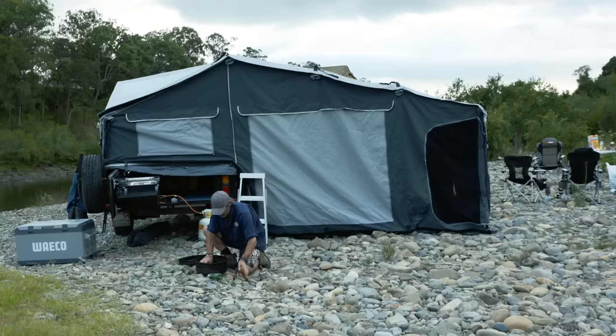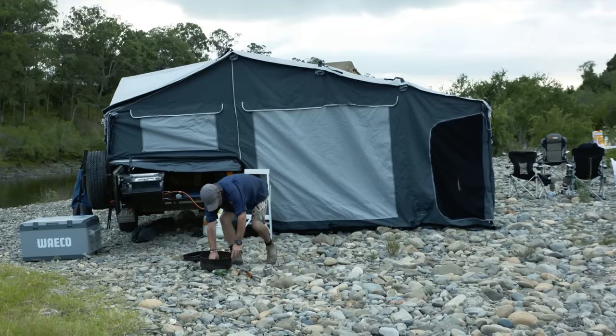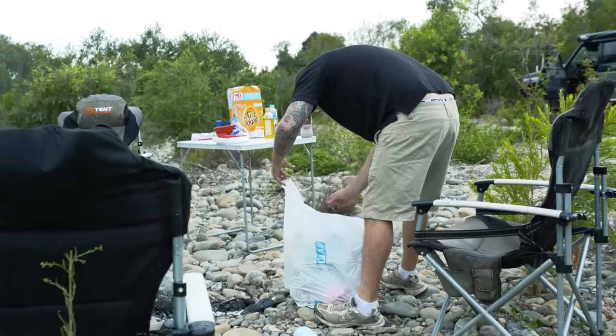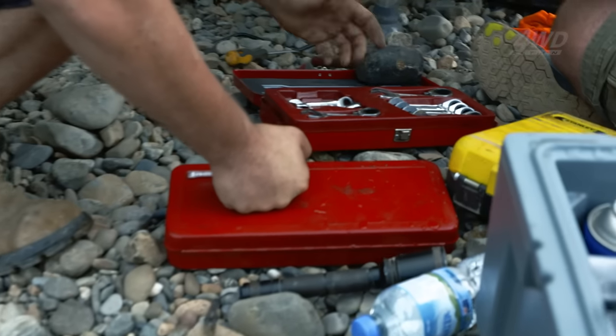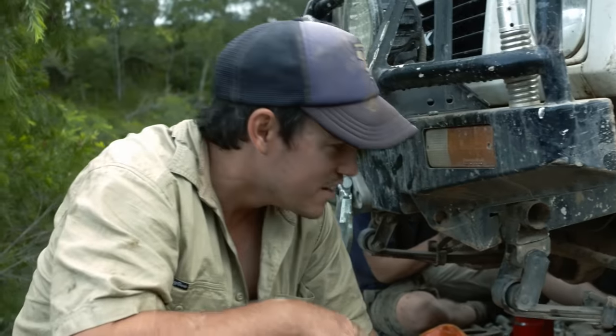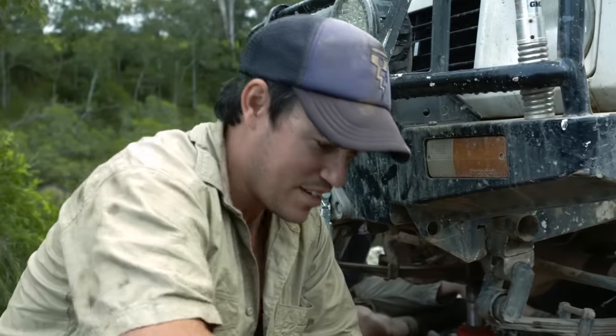We've all got jobs to do this morning. Graham's on the dirty dishes. Nick's tidying up the camp and collecting any rubbish. And Jock and I are on the tools, trying to get the Zook ready to hit the tracks. Yeah, doing the last touches on the Suzuki. We're going to have it back on the tracks pretty soon, I think.